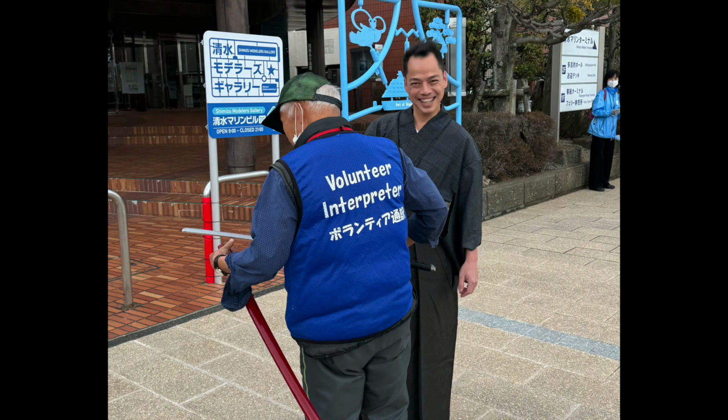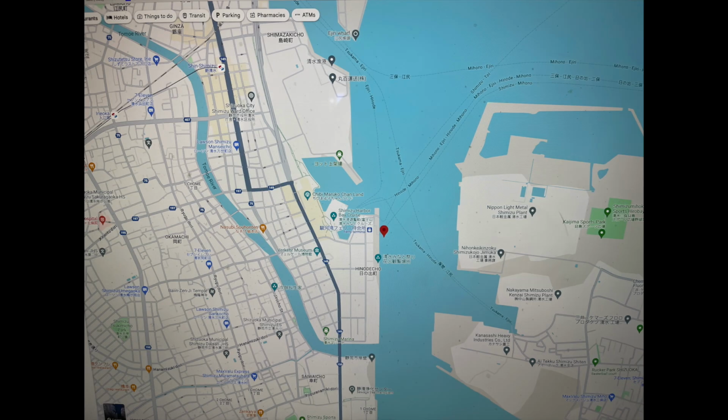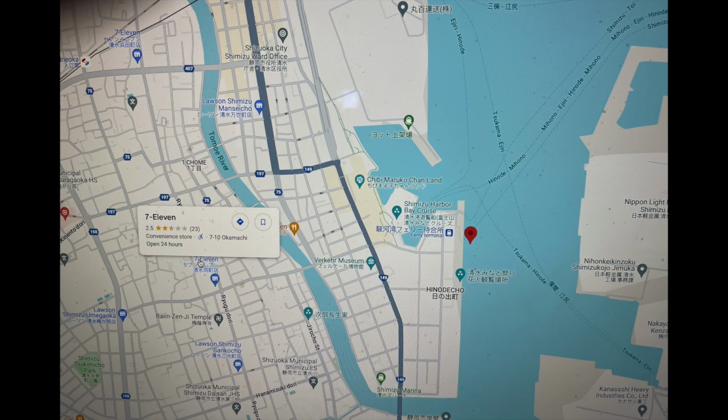Yes. So you're going to get off of the ship and you're going to have volunteer interpreters all over the place. The Japanese are so friendly and helpful, they will point you wherever you want to go. So let's take a look at the map. We're going to park where the red dot is. It's a very nice place to dock because we're close to so many things. Very central to the town.